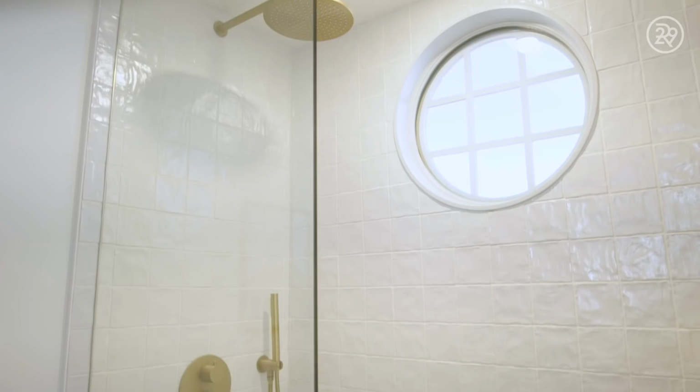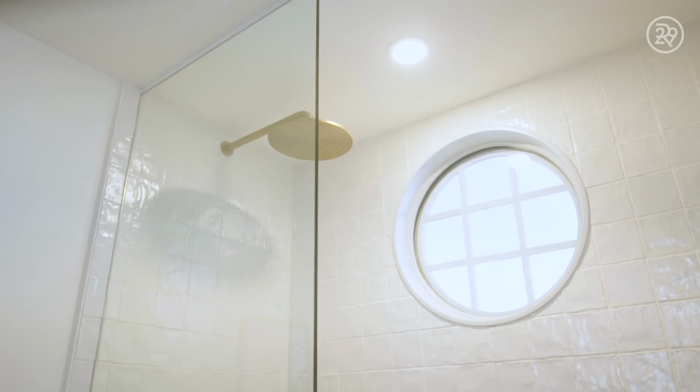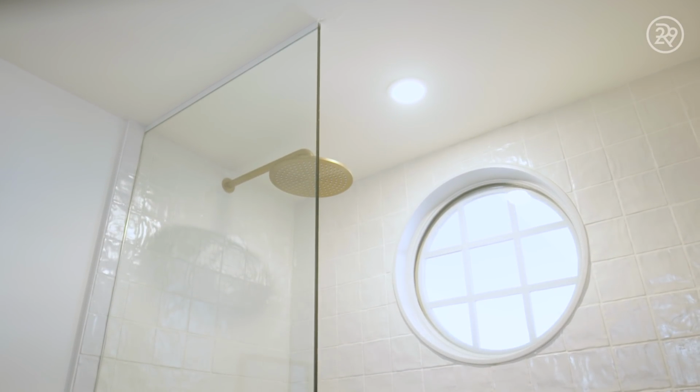So I actually love it. It's probably one of my favorite features of the home. It just really acts as a sort of passageway to let natural light in.